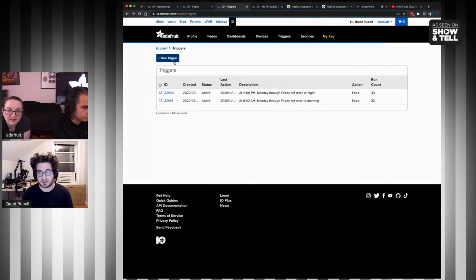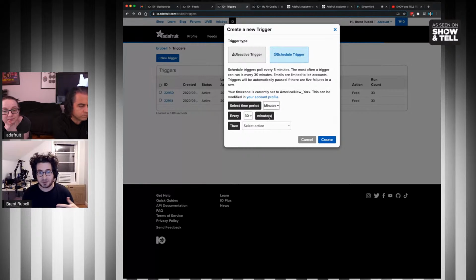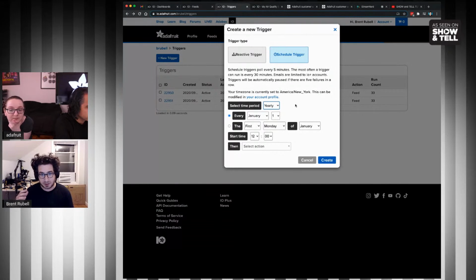Triggers, there's also been some updates. You can create a trigger way easier. There's a button, and then there's another button that lets you do a reactive or schedule trigger. And schedule is like this new advanced cron job. So you could do it daily, weekly, monthly, or even yearly. And instead of having an RTC or relying on your board's timer, you can actually just pull from Adafruit IO.